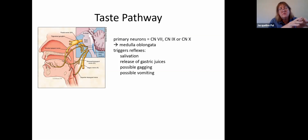So all of those taste cells were activated by the 5 different types of taste, and what they all did was they caused an action potential to be generated in the primary sensory neuron, whether it's the facial nerve or the glossopharyngeal or the vagus nerve. And so all three of those primary neurons then will go to the medulla oblongata. As you know, they're all attached to the medulla oblongata, so that's where they're going to go to synapse. And so the activation of these primary neurons is what can trigger some reflexes, like for instance, the salivation, the gastric juices, if I'm sure you all learned about Pavlov's dog previously, possible gagging and possible vomiting.